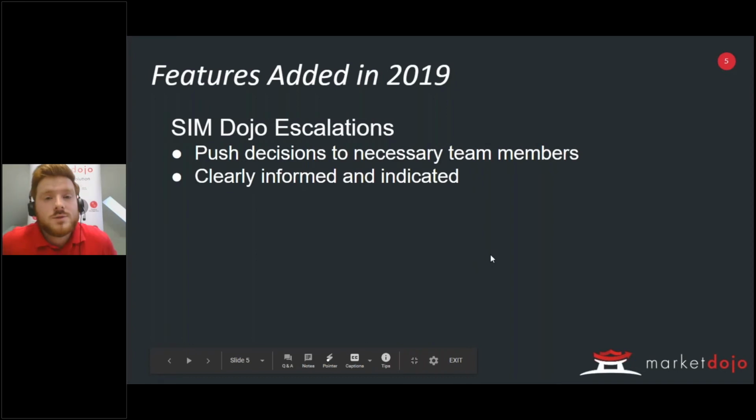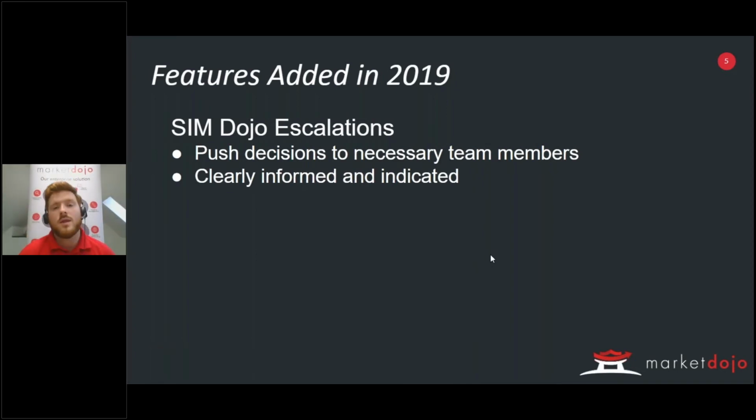2 more larger items to go over that were added this year that you may not be aware of, and they're both for Sim Dojo, our onboarding tool. So first of all is the ability to escalate a particular approval. We have approval loops within the tool that allow you to go to different teams for different types of approval, and this provides you the ability to flag an individual. So I actually want to escalate it from that team to a particular individual, and those are clearly informed. They're sent an email from the system to say, hey, this has been escalated to you, and they're clearly indicated within the system where escalations have been made.